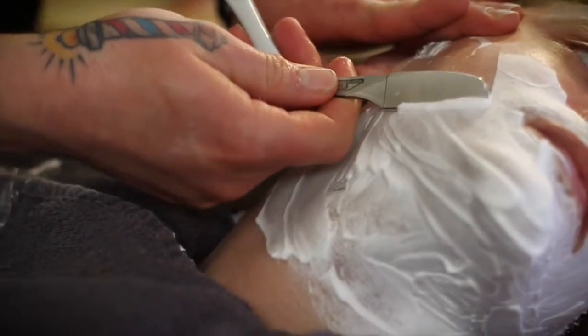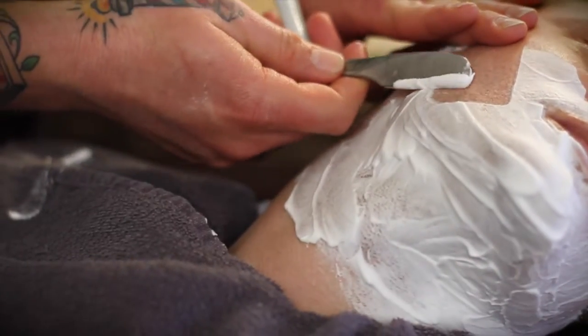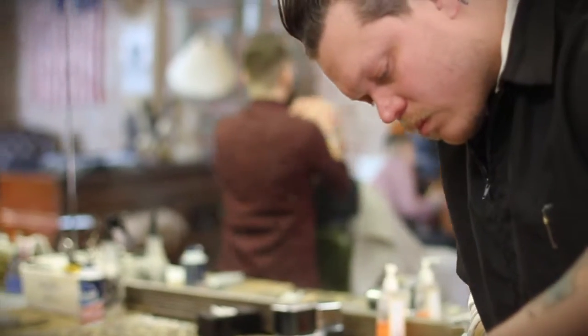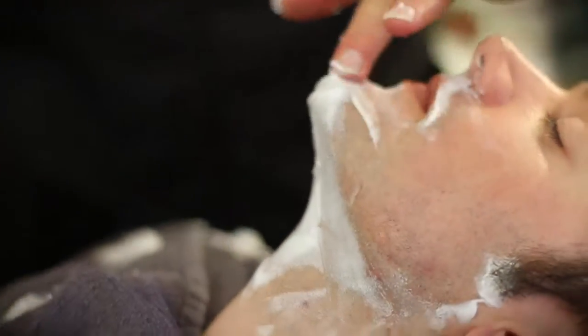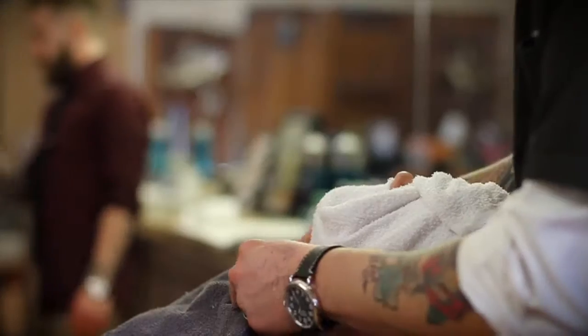One thing to remember when you're shaving at home or in the barbershop is to shave with the grain of your hair growth. When you shave against the grain, it's like petting a dog backwards. It just feels uncomfortable to everybody involved. And it helps reduce irritation, ingrown hairs, razor burn. Not everybody has the same problems, but some people it's severe.